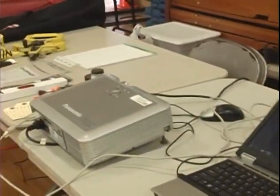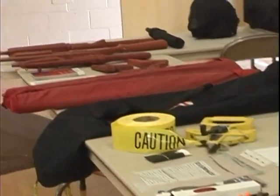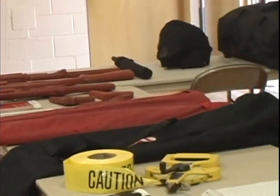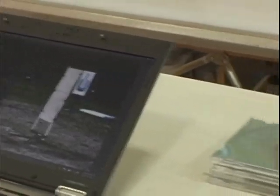As you can see, we have a lot of different equipment here. As far as the training guns, some of the batons, the pepper sprays, and some of the SFST stuff that we use. As far as our stop sticks, I don't know if we're going to be doing a demonstration on those later on or not, but those are some of the things that we use around here, some of the things that we're going to be trained to use.